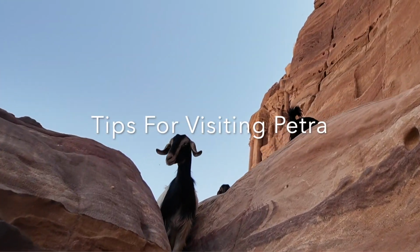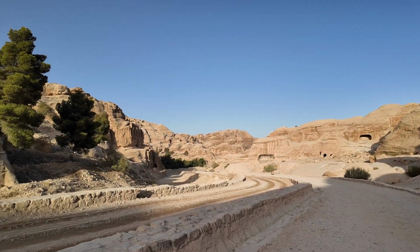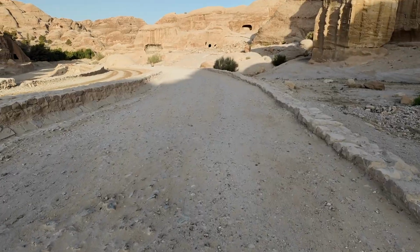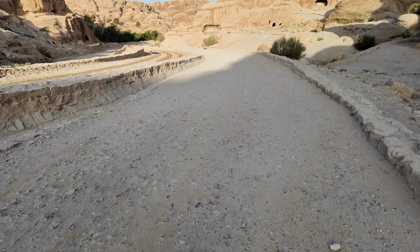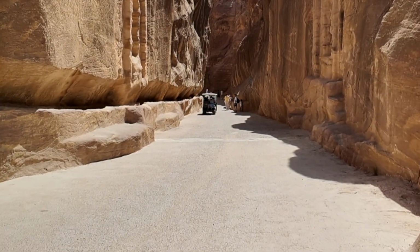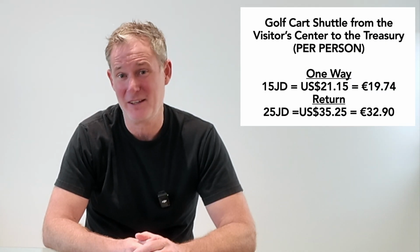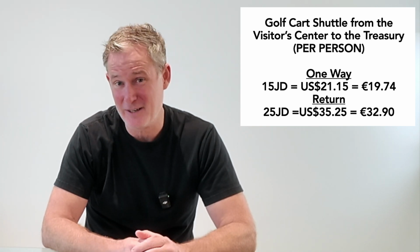So here are some of my recommendations for Petra. There's no need to hire a horse to take you from the entrance gate to the start of the Siq. It's less than a kilometer. The persistent horse guys will tell you it's free, but a very generous tip is expected. And if you're in relatively good health, there's no need to hire a golf cart to take you from the visitor center to the Treasury for 15 Jordanian dinars one way or 25 Jordanian dinars return per person. This is extortionately expensive. Only do this if you're mobility impaired and would not be able to walk the 4 kilometers each way otherwise.